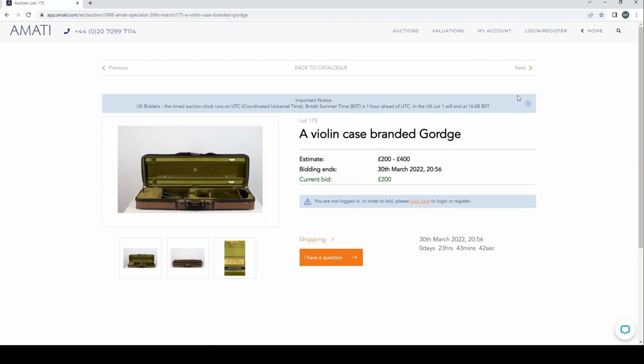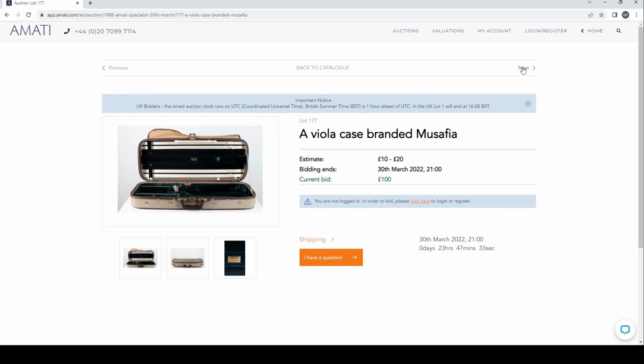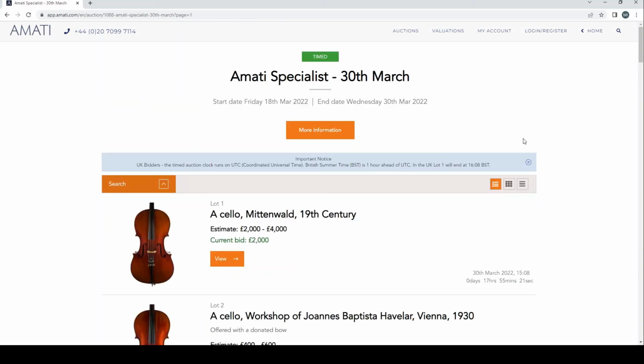A violin case branded Gorge, current bid 200. Double violin case by W.E. Hills and Son, current bid 100. A viola case, branded Musafia, current bid 100. And I think that is it. Actually, I think we're at the end. Let's go back to the catalogue and just make sure. But I think that is it.